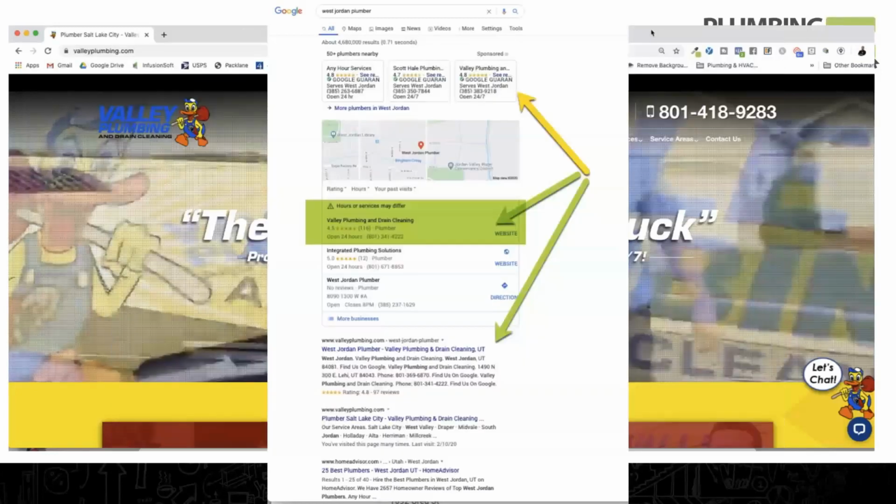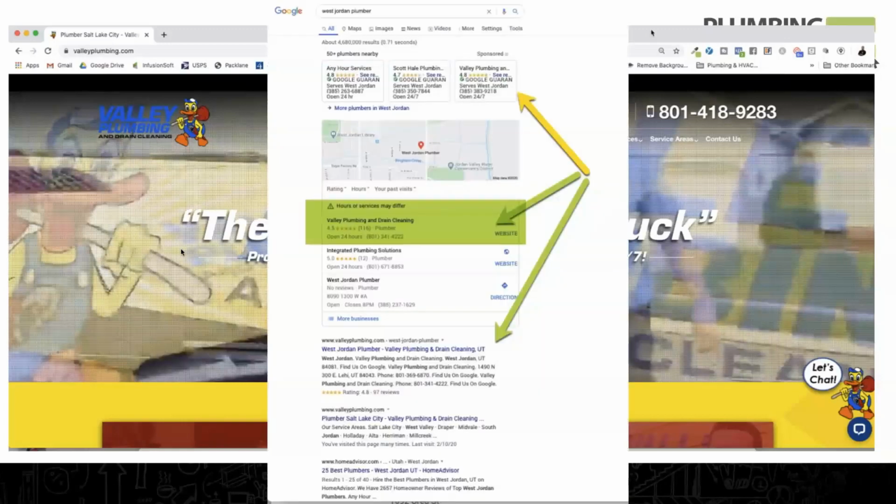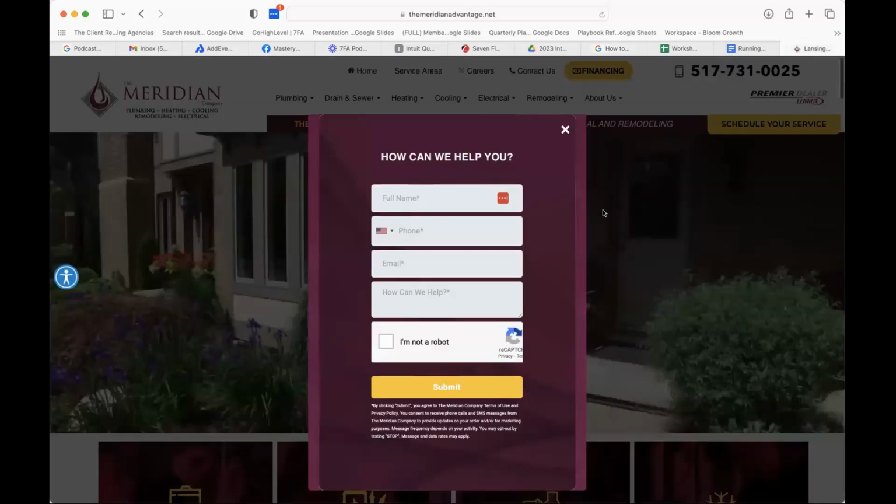So I'll just pull up an example here. Again, we talked about Valley and how their website is built to convert. I'll show you the Cliff Notes version of what we do on the website so that when you look at your site, you can see, oh, I see, this is what I would need to change. This is what I would need to do to make that work. If you look up Valley and search West Jordan Plumber, West Jordan Plumbing, West Jordan Drain Cleaning, and all of the different cities and towns, you can see they come up really, really well.